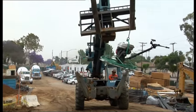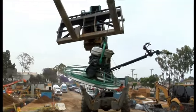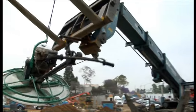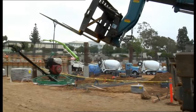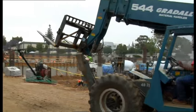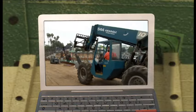And here's one more crane. Cranes are good at carrying things. This one is carrying a special machine used for smoothing concrete. The builders need it, and so the crane is carrying it to them. What a useful machine!